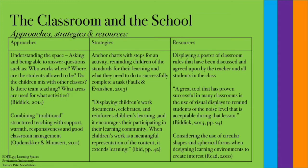Strategies that can be used include anchor charts to give students direction in their learning and during tasks, and displaying student work to reinforce and encourage learning. Resources that teachers may use include a poster of classroom rules to display a sense of community and promote a positive learning environment, visual displays for noise control such as traffic light or number system scales, and using spherical or circular shapes within the learning environment to create student interest.